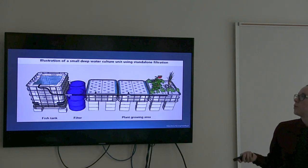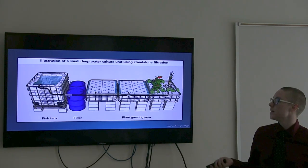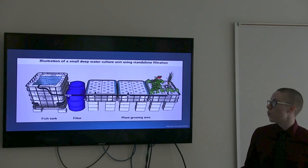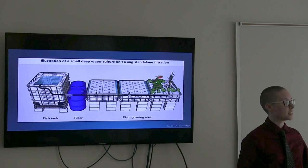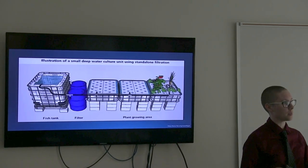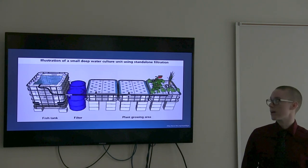So I just have a couple pictures of some different types of aquaponics systems. This is a small deep water culture where the plants are grown floating, usually in styrofoam rafts in plastic pots. The roots just hang in the water, and they uptake the nutrients that way.